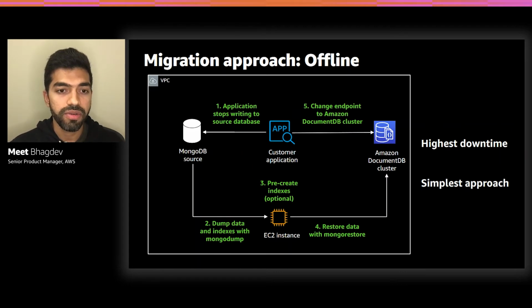If you're just trying to do this for a relatively small workload, or if you're just trying to do a POC, this is quite handy, and you can get started with this and complete your migration pretty quickly. There are, like I mentioned, several customers and several use cases where downtime is actually not an option. You cannot afford to take your database down while you're migrating it to another database service.